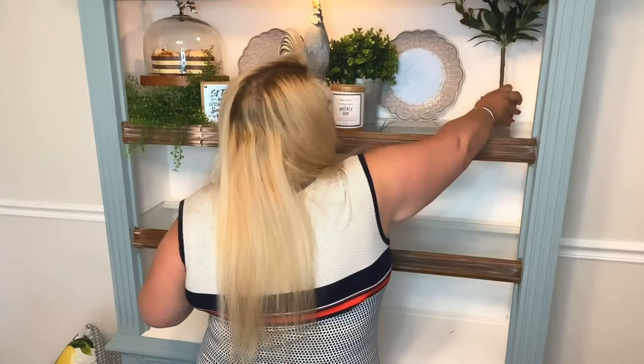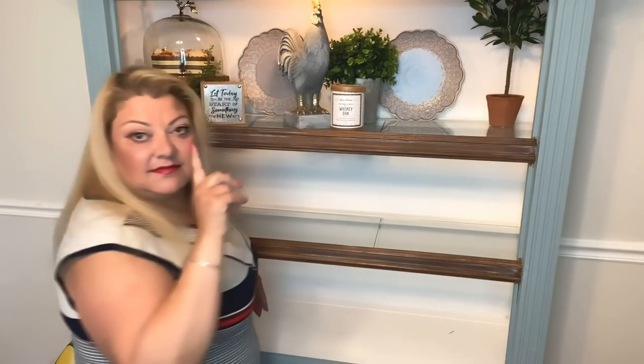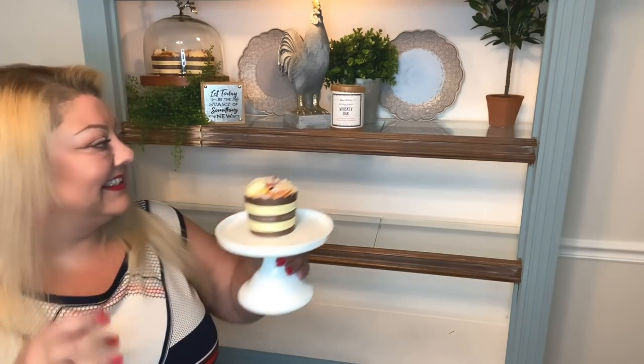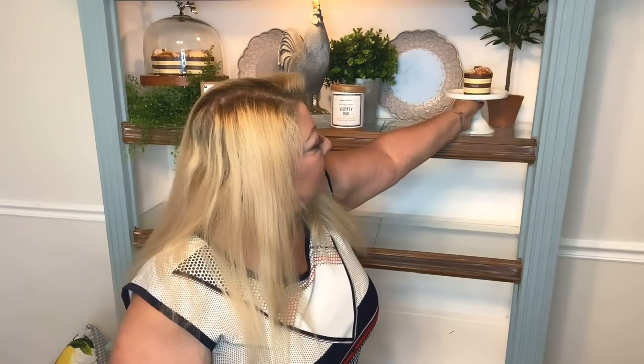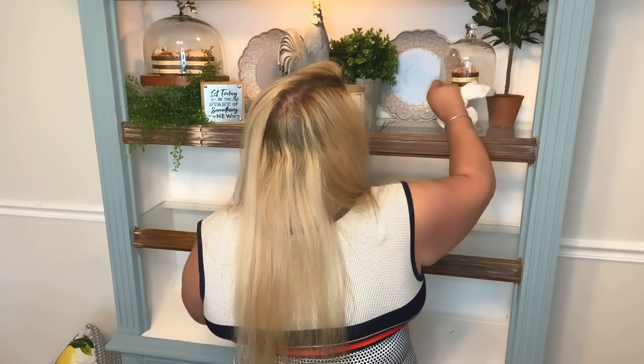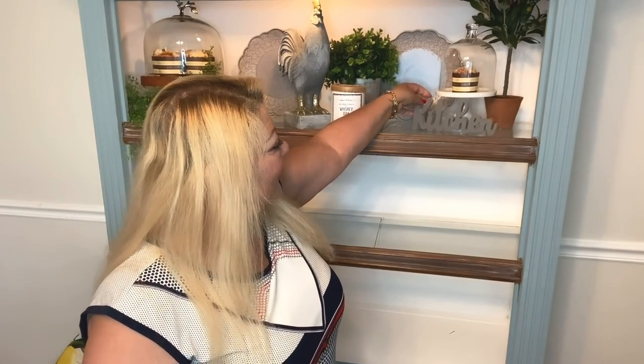Okay, guys, next vignette. I'm gonna use this little olive tree that I had from Michael's and another cute little cake stand. Love these little cake stands. You can buy them, and that one I'm pretty sure is from TJ Maxx or HomeGoods. And I just cleaned off the cloche. Make sure it's clean. Make sure everything is really, really clean because that's what makes a difference. And then this cute little kitchen sign. Because, I mean, it's pretty obvious. We are in the kitchen.